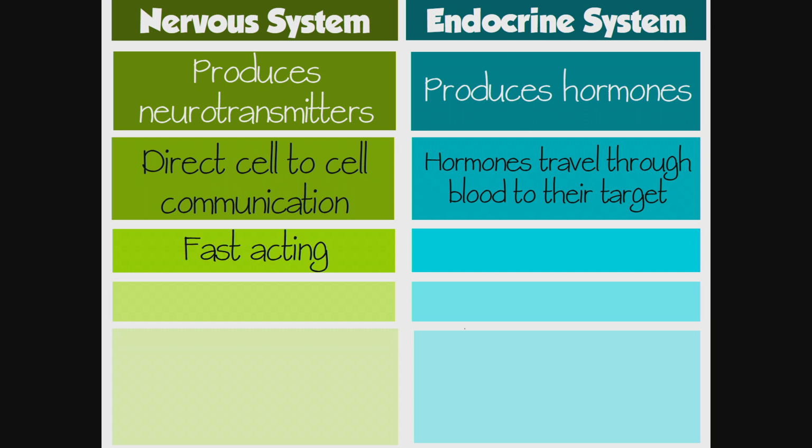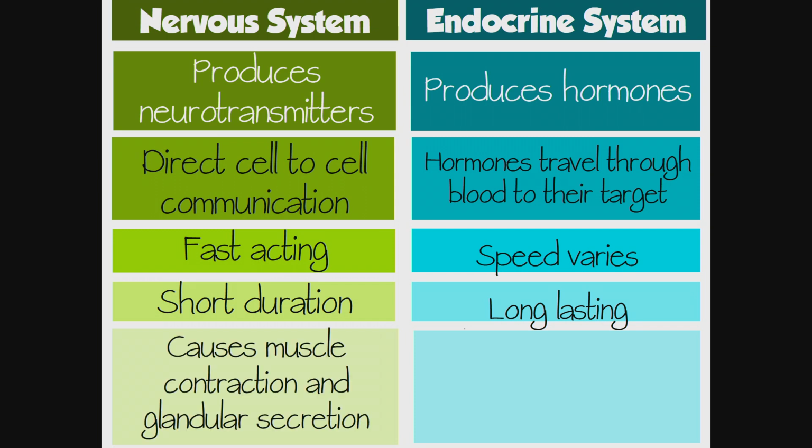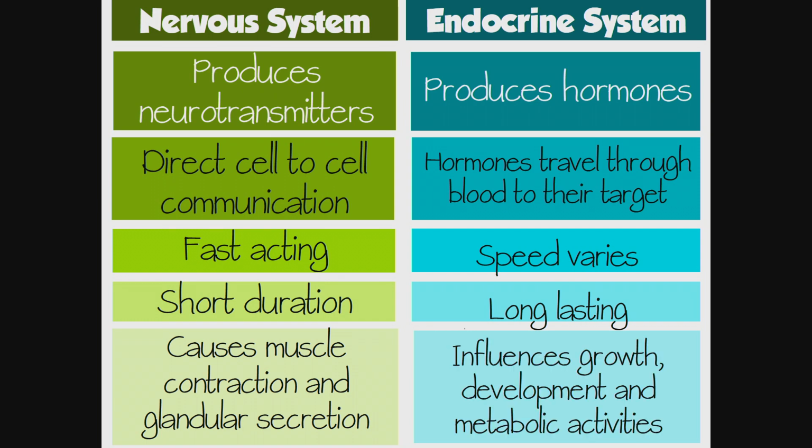The nervous system is fast acting. Think about the fight or flight mechanism. It is instantaneous. The endocrine system speed varies based on the hormone released. The nervous system is short duration. Once the emergency is over, the nervous stimulation stops. The endocrine system has longer lasting effects because hormones have a while before they are removed from the bloodstream. The nervous system causes muscle contraction and glandular secretion, and the endocrine system influences growth, development, and metabolic activities.